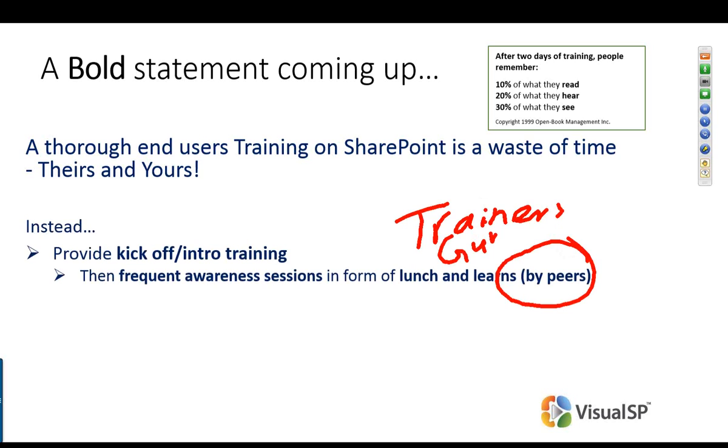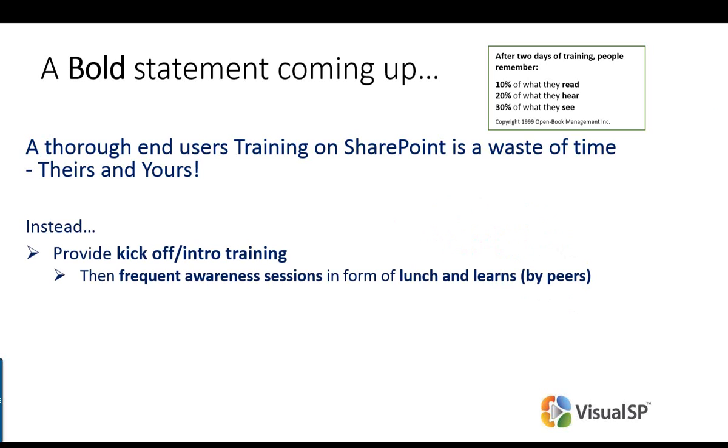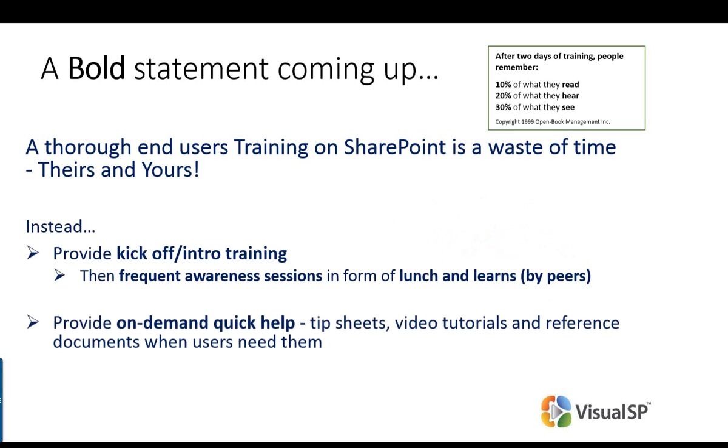And you know what happens? Then it becomes like a lecture. Then it becomes, here's what we want you to do, here's what you need to do, here's what you have to do. No. Let's not look down upon them. It should be by peers who have already seen this stuff, and they are the ones now evangelizing and telling other people what they have learned. Works out really nicely. Another suggestion is providing on-demand quick help. When somebody needs help in context, at that point in time, you want to provide it as they need it. That could be tip sheets, tutorials, or reference documents sitting on their desks or on the screen, somewhere where they can get to it quickly.